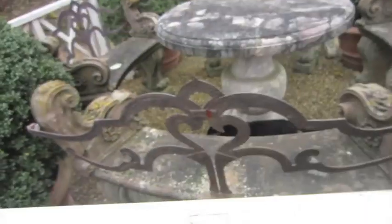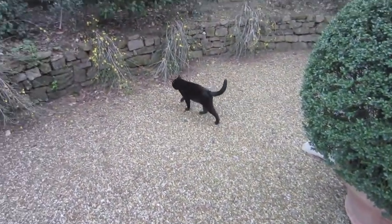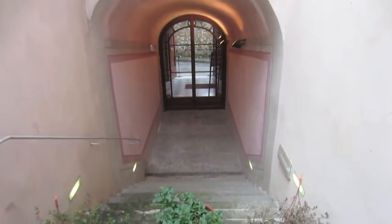Oh, it's a kitty! Who's a good kitty? Who's a good big boy kitty? Goodbye, kitty. Bye-bye. These tiny plants refuse to let you in.